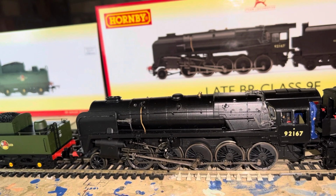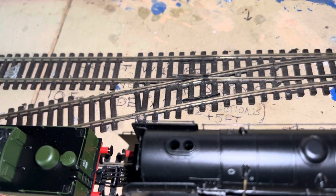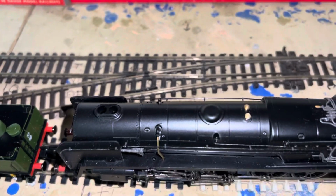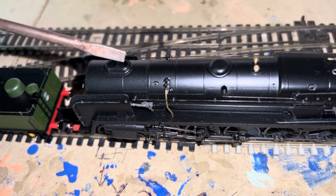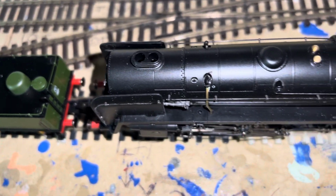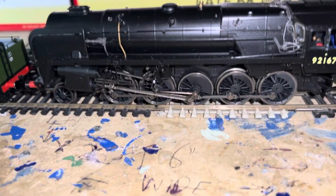Luckily there's some preserved, and this is a, let's have a look, a double chimney. See the two holes there in the chimney. I think I'll get my screwdriver. Damn, there's one here, it's a bit big, but never mind. These two here, they're the chimney holes. It means it's got a double chimney, which helps the blast pipe. It helps power, apparently, gives it more power.